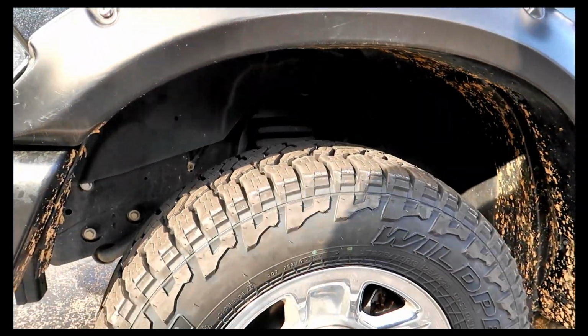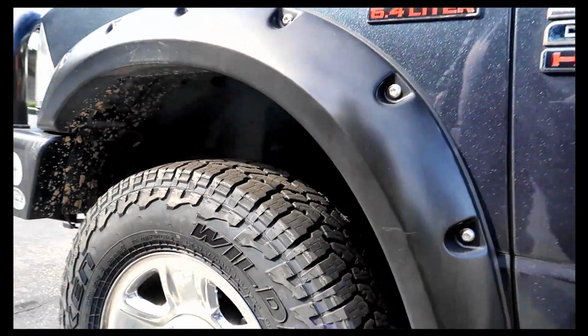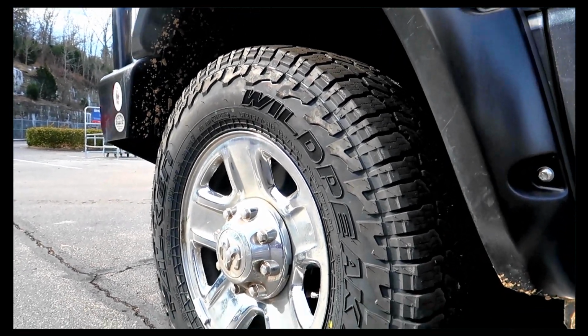They did an alignment check for free, but they wouldn't do the alignment. I guess that was the catch-22. They wanted $90 to do the alignment, but I can get it done cheaper someplace else. It was only off by 2 degrees.